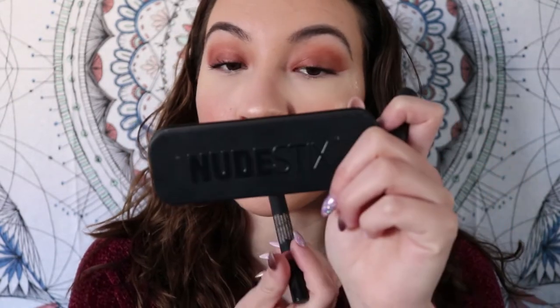Nude Stix, this is a lip and cheek pencil in the color Blush. These are so easy, and I love them. It's my go-to lip at work. It's a demi matte, and I always like to put some chapstick underneath to give it a little moisture, give it a little life.